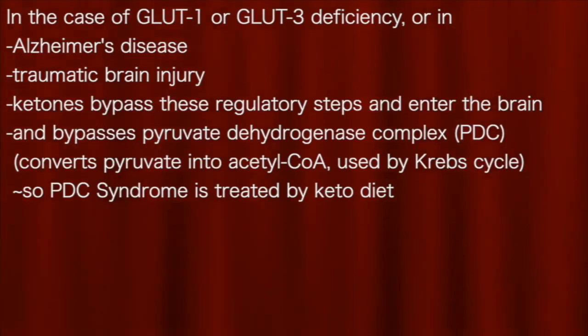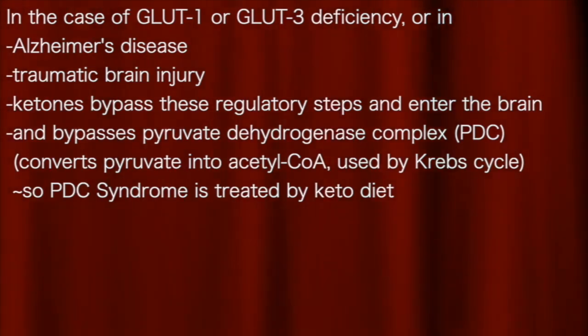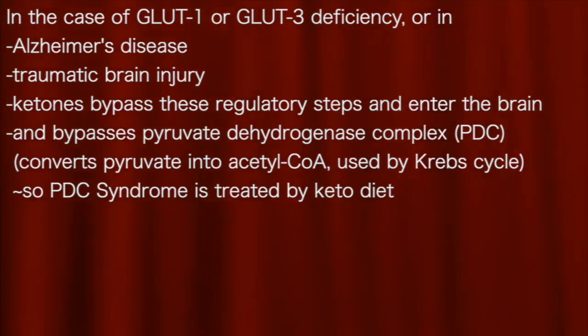In the case of GLUT1 or GLUT3 deficiency, or in Alzheimer's disease or traumatic brain injury, ketones bypass these regulatory steps and enter the brain. They also bypass pyruvate dehydrogenase complex, PDC, which converts pyruvate into acetyl-CoA used by the Krebs cycle. So PDC syndrome is treated by a keto diet.